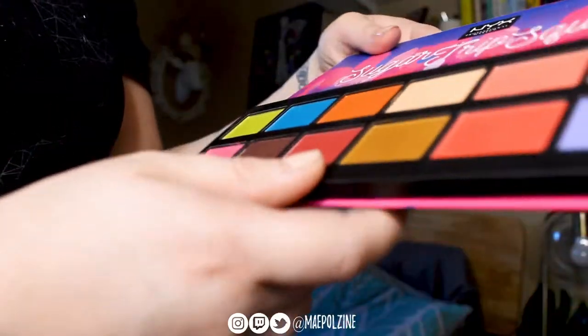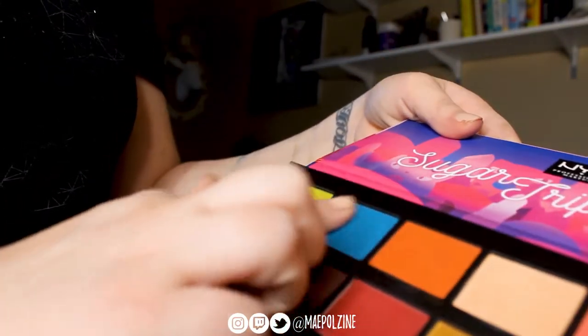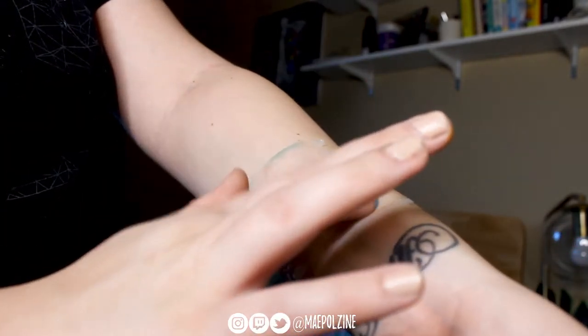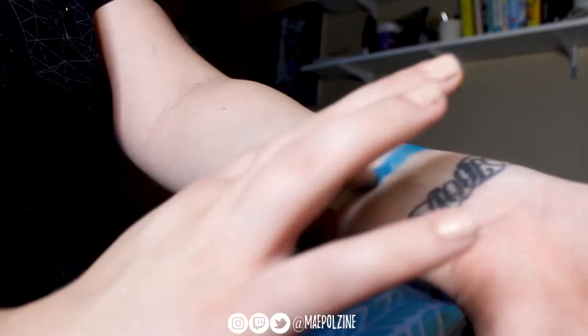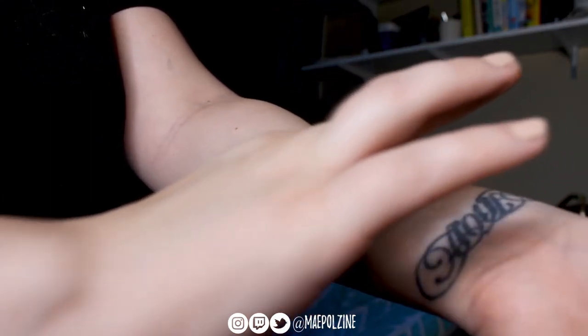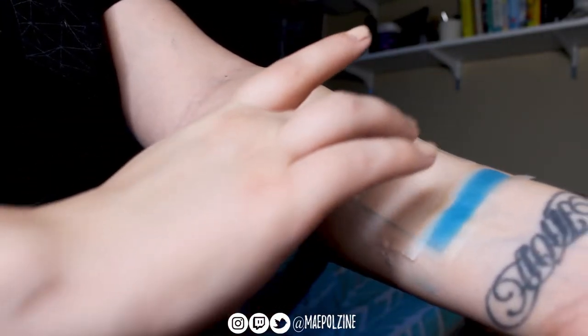So, we'll do a matte and a shimmer. Perfect swatches first, of course. You can see I'm kind of digging in. So here's pigment. So blue, I'm going to work on getting this somewhat decent for the perfect swatch. Okay. So there's perfect swatch one.